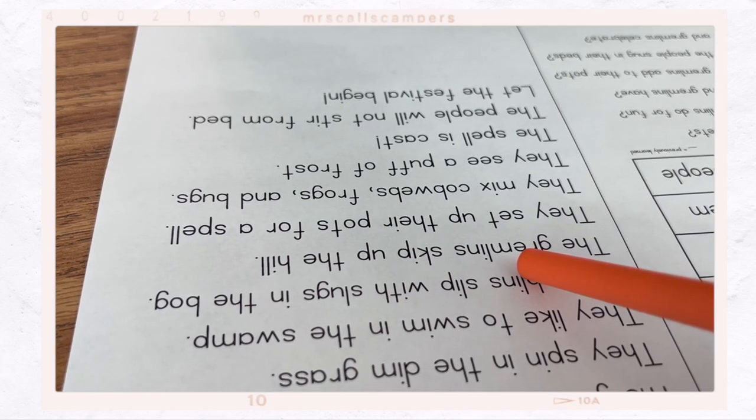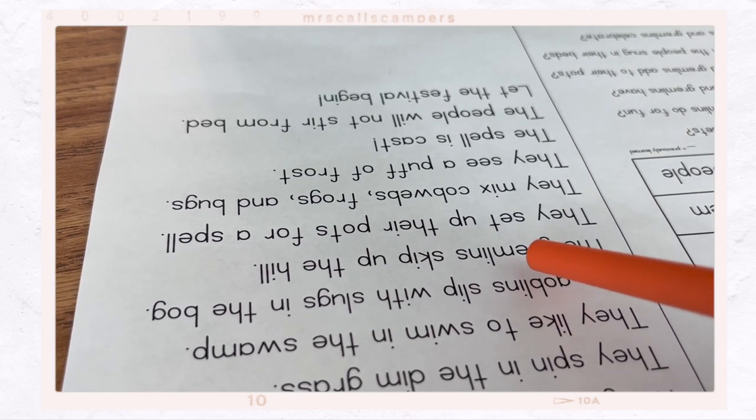Is that way? Good. Find the rhyme in this word. M. M. Try it now. M. Grammar. This might be my new favorite thing to do with my class.